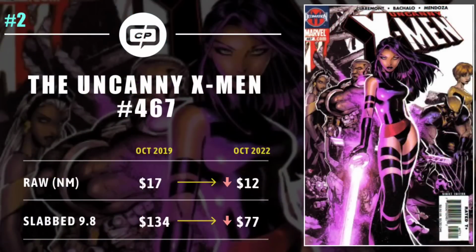This is Uncanny X-Men 467. Again, this is telling of how popular Hickman's X-Men run was in 2019. This issue features the first appearance of Dr. Devo, aka the man behind the curtain. It was thought that this was the same character appearing in Hickman's X-Men 1 and trended at a high of $17 in Near Mint raw and $134 for a 9.8.